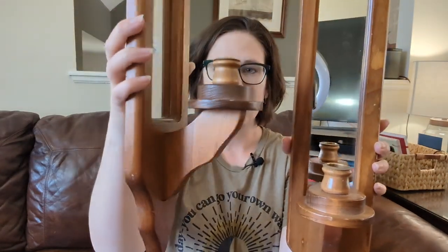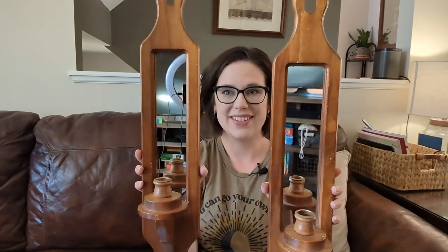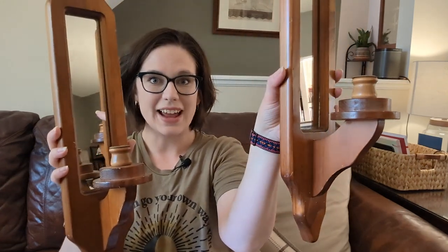They're in very good condition. A little bit of dings on the sides just for, you know, normal wear. Don't mind my kids' puzzles on the TV stand in the mirror there. That's just mom life. But I was obsessed with these.